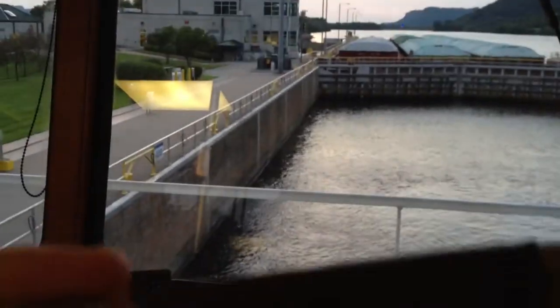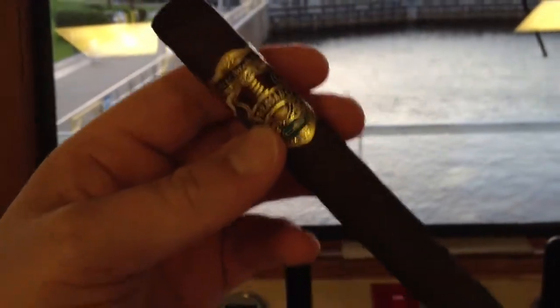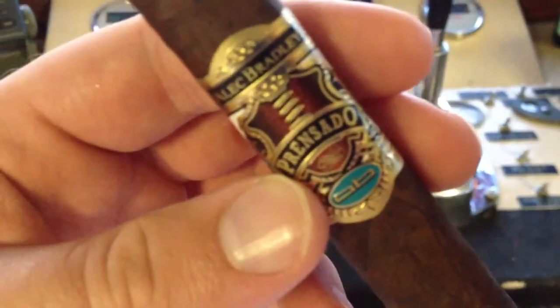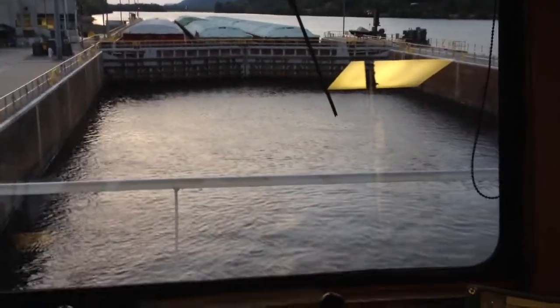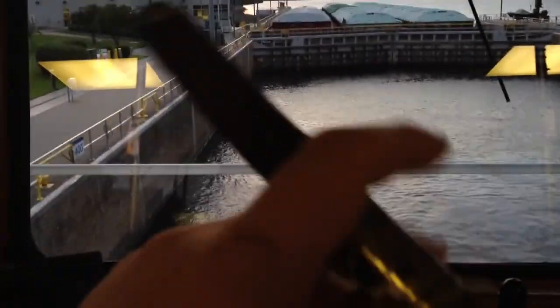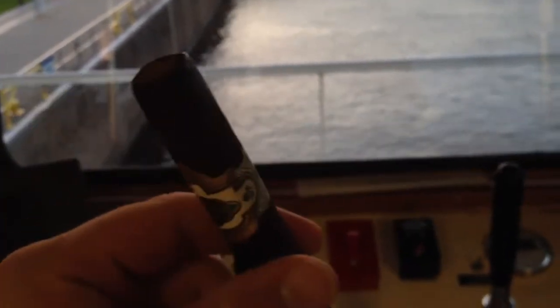All right. So you're back with the Alec Bradley Prensado, which is Spanish for press. And I always thought it looked kind of like a football, but actually it's supposed to be the threads there on a press, as you can kind of see. Churchill, Cigar of the Year. Just giving it a little time to heat up. Pre-draw was a nice, sweet raisin taste. Really nice. It's a really nice cigar.